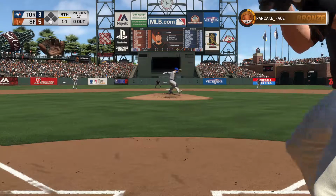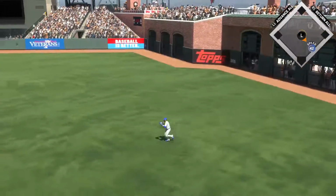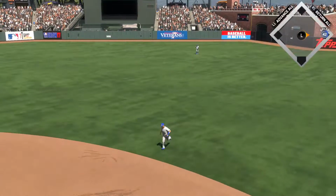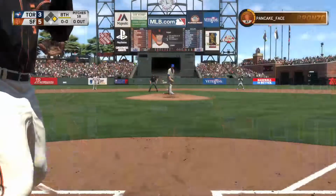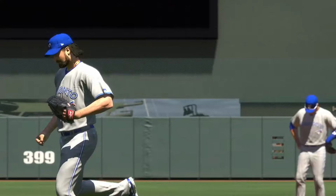He's set. Here comes the 1-1. This is pulled into right. And that's a base hit. So a chance for some important insurance here to kick off the bottom of the 8th. Here's Buster Posey now. He was retired via the ground ball last time up. Buster Posey.